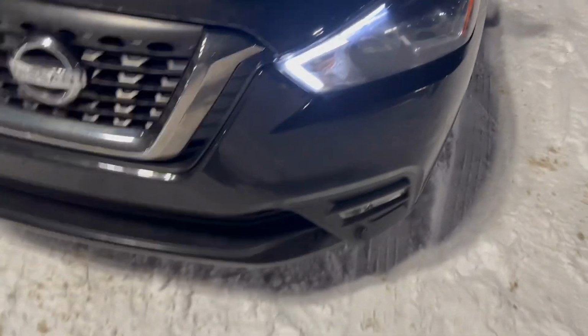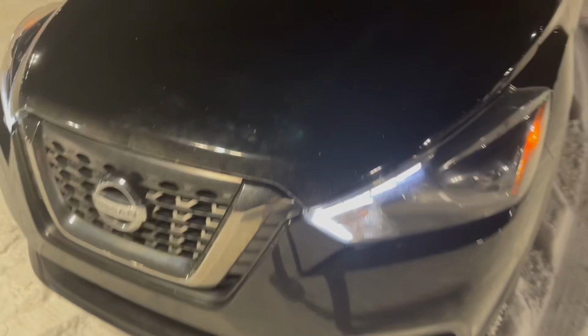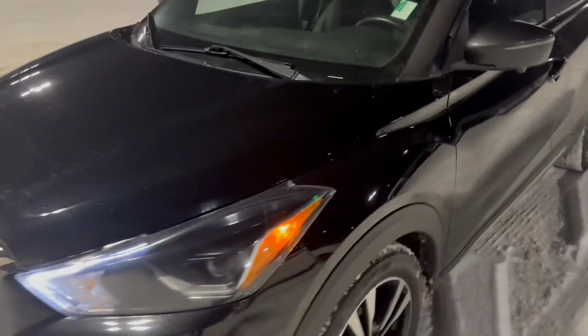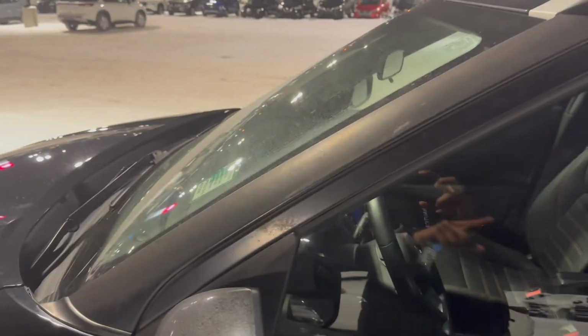Already comes with a block heater as well. Right here. And then your headlights over there. Coming to the side, we got beautiful alloy rims. LED turn signal, and then the full 360 camera, one in the front, one in the back, one on each mirror. Gives you a full 360 view.